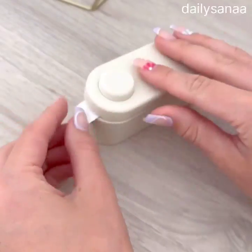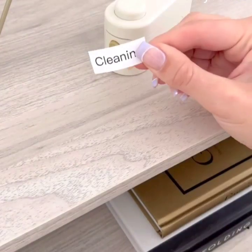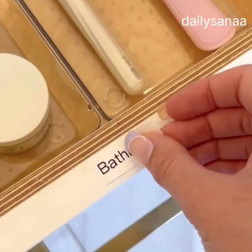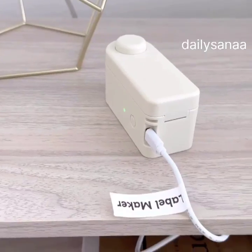Create your own custom labels on the go with this inkless label maker. It's Bluetooth and comes with a free app so you can customize your designs. All the labels are waterproof, it's USB rechargeable, and is small enough to take anywhere.